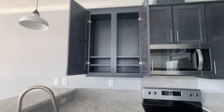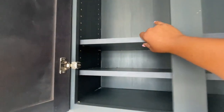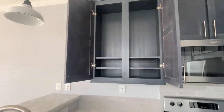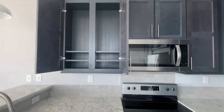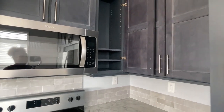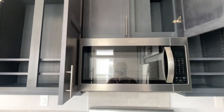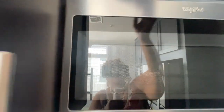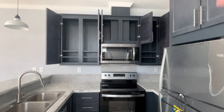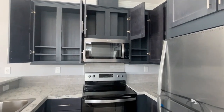Really nice. Those shelves can be moved, so you put them where you need to put them. These shelves can be moved, so they're just here for now. But look at all the space. You can spread it out depending on what you are putting in them. So they give you the option of moving the shelves to where you would like them to go. You've got the vent for the microwave, but you've got space on either side for your storage needs. So really pretty.